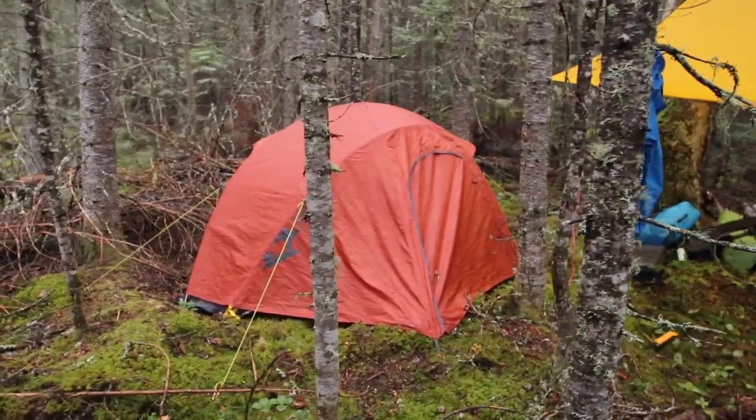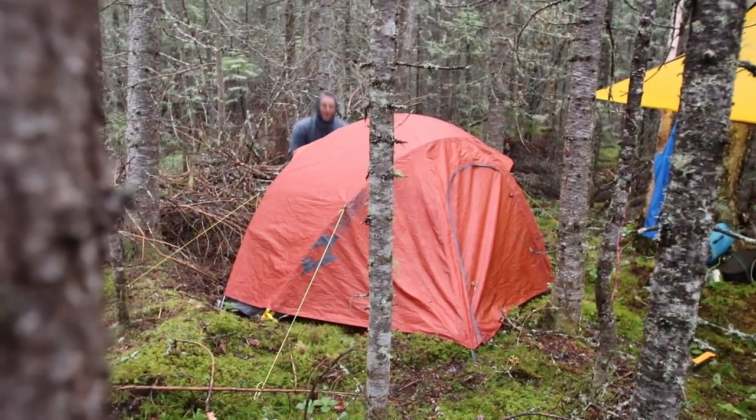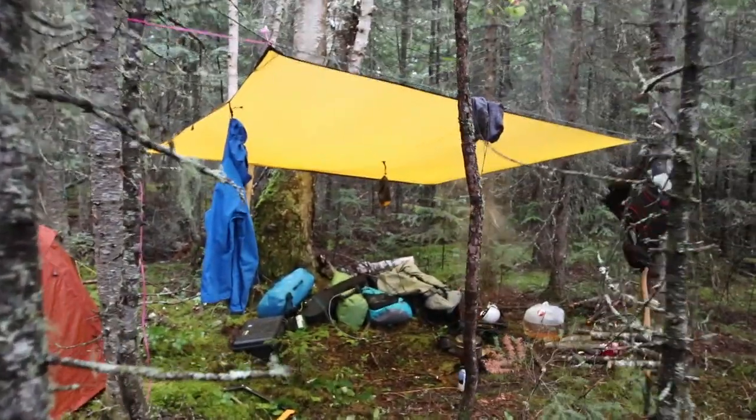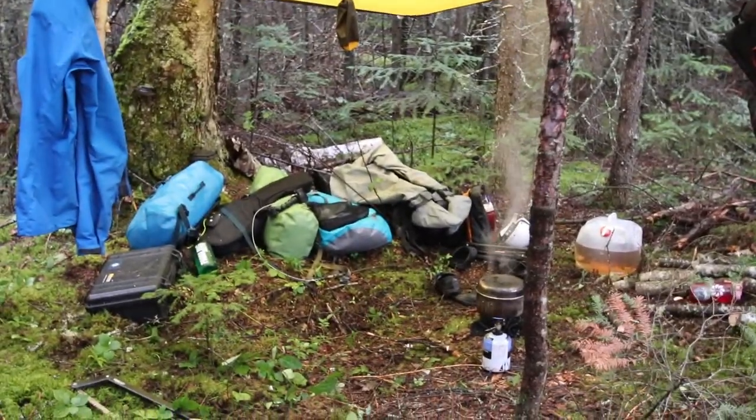Alright, so we have finally got our little base camp set up here in the thick of the woods. Nice little mossy tent pad over there. It's actually gonna be pretty soft. Got a nice sil tarp set up here. Oh, looks like my water's boiled under there.